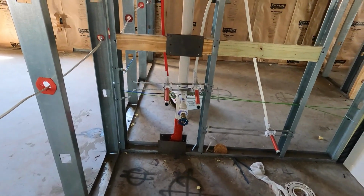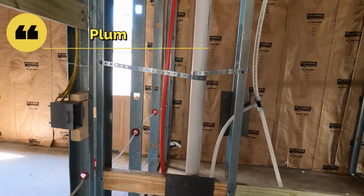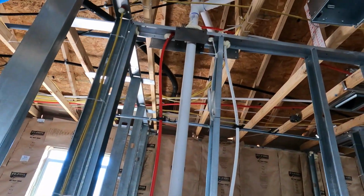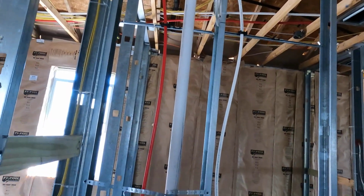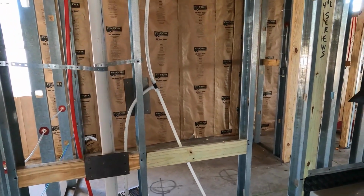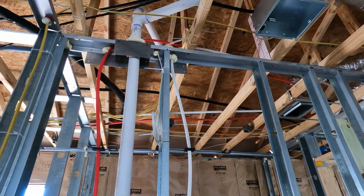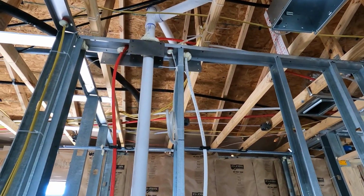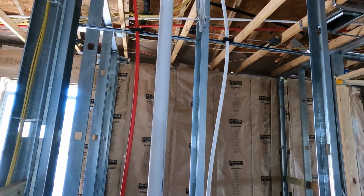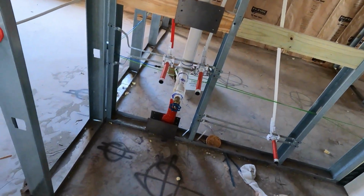One thing that is always completed before you do the pre-drywall walkthrough is the plumbing. The plumbing is run, and you can see that this red PVC pipe is for the hot water, and then the white one is for the cold water. And you can see again that that fire stop foam is up where those entryways were for the piping for the PVC as well as for the electric.